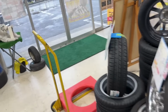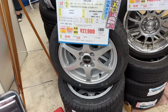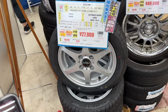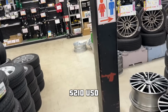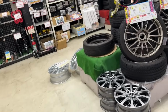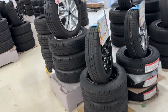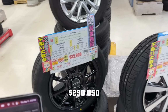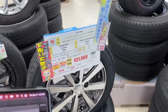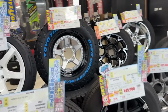Let's see, if someone hit me up saying, hey, can you just throw some wheels on my truck? Probably these, honestly. 14 by 5, 165/55/14. 30,000 yen. That's about, I don't even know, what is that, like $250? I'll put it on the screen. I haven't really immersed myself with the conversion just yet. But these are another pretty inexpensive wheel. 5.5, a little wide. These are another one, 4x100, 5.5. Oh, these are for a Jimny. Wow, look at that.